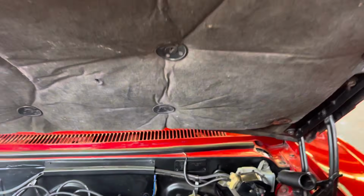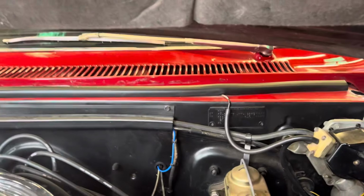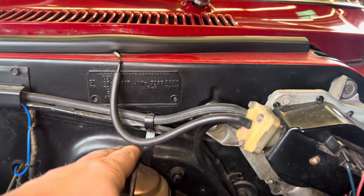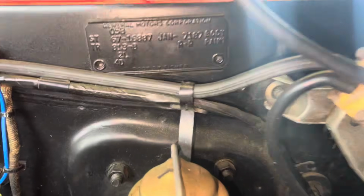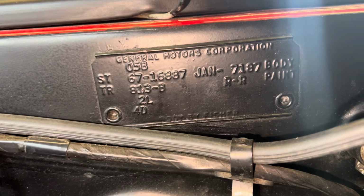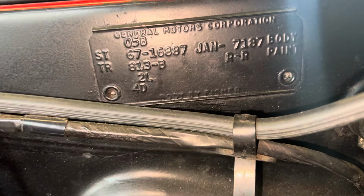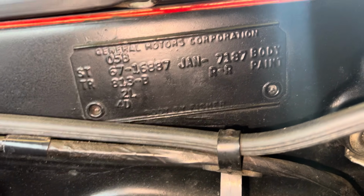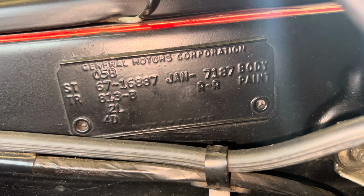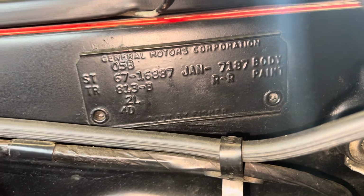So real quick, we'll go over the cow tag, which I normally do on just about every car that I video. So if we can get this out of the way for just a second. Okay, so we got the second week of May, 67 16887, which will be the two-door Impala big car, JAN for Janesville, Wisconsin. 7187 will be the body number.